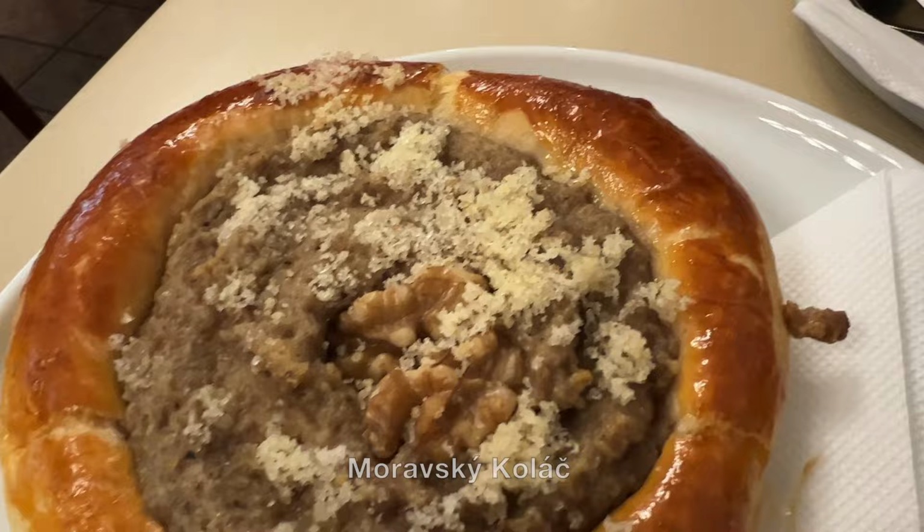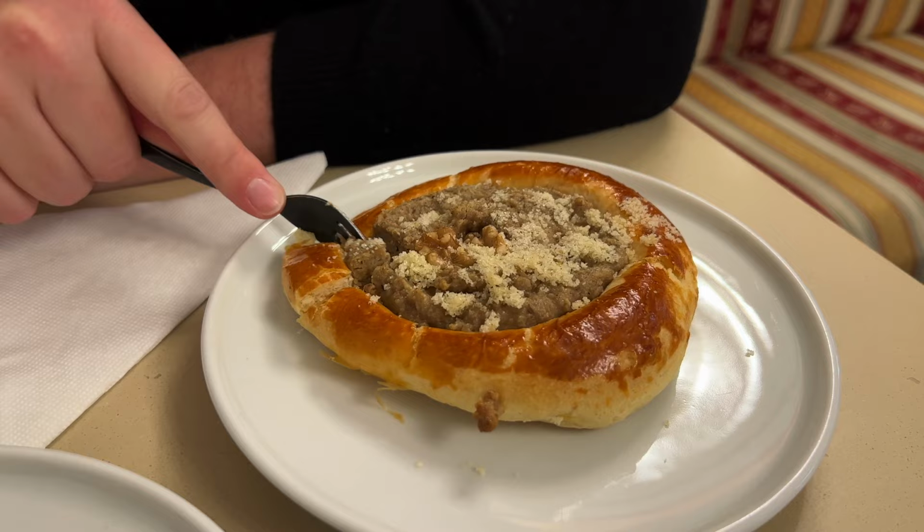We also got some pastries. Those were pretty good. Some traditional pastries, one with poppy seeds and one with walnuts. They were pretty good. Yeah. Not the biggest fan of nuts, but it was okay. Overall, it was a good experience. Cafe was cool. Filled us up, and now we are gonna go explore.